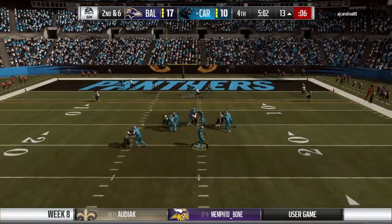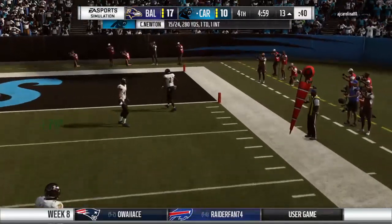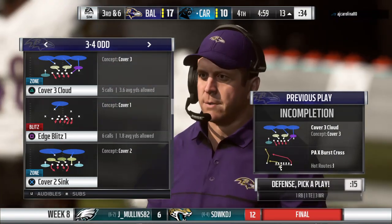They fake the give. Newton. Flush to his right. And he just chucked that one out of bounds, out of everyone's reach. Maybe a wise call not to take a sack in this part of the field. It brings up third down.